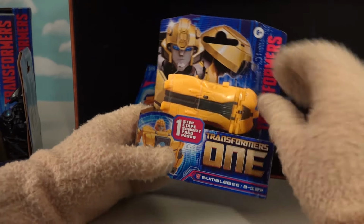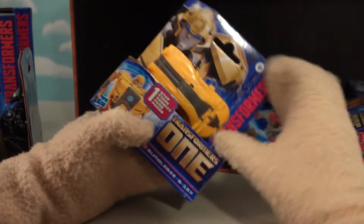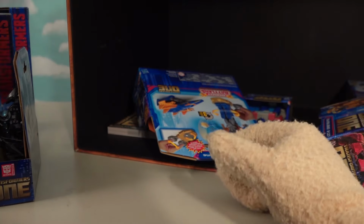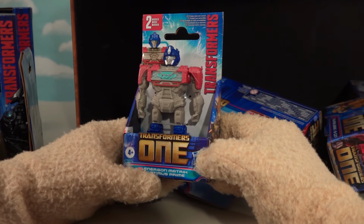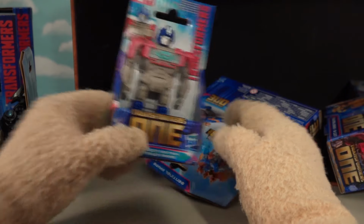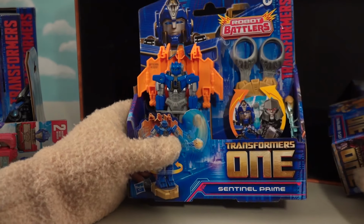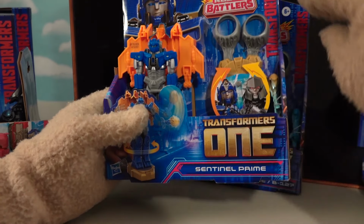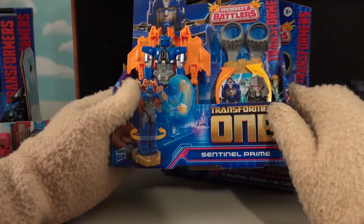I guess this is part of that lineup too, where we get Bumblebee. We haven't had a Bumblebee yet. Ah, cool. So he's the one-step. Yeah, the one-step Transformer-y. Another Optimus. Boy, he's a little Optimus. Look at that. Yeah, he's the Energon Matrix. All right, cool. So now we have these. What are these? Robot Battlers. Cool. So we got, who's this? Sentinel Prime. Another Primey Primal.